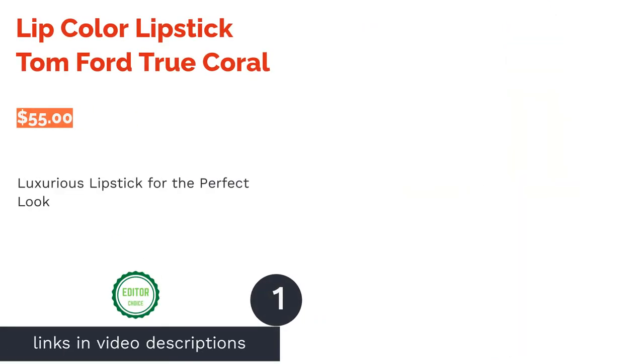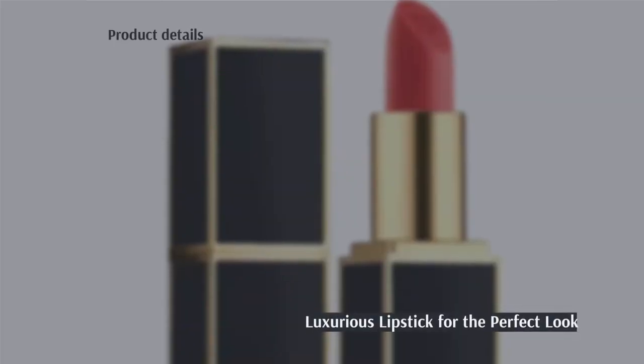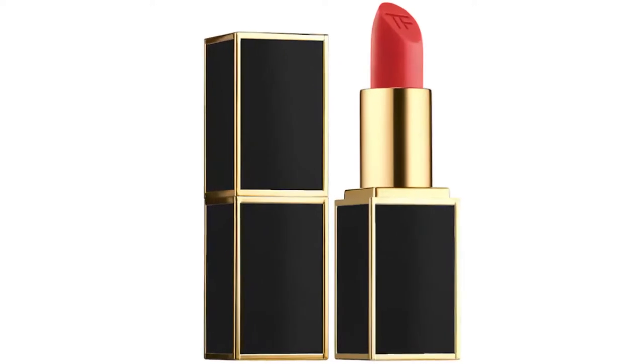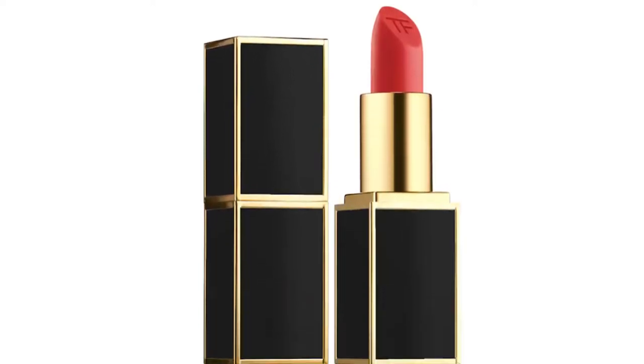The first product on our list is Lipcolour lipstick Tom Ford True Coral. The price of a Tom Ford lipstick might scare you away, but its quality is really worth the price tag. This lipstick consists of unique and exotic ingredients such as chamomilla flower oil, Brazilian murumuru butter, and soja seed extract, creating an ultra-smooth and creamy texture.